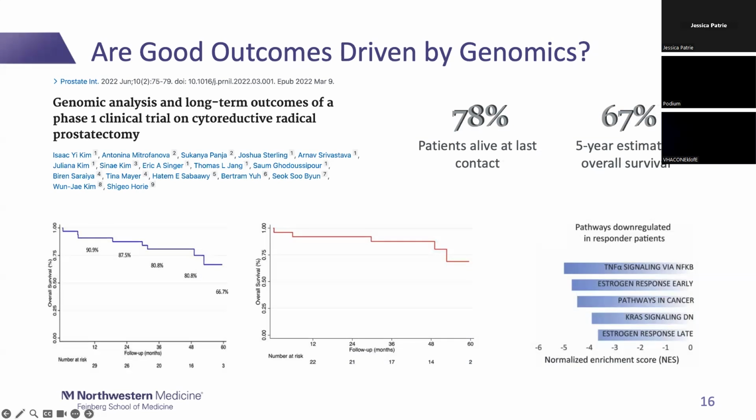Now, importantly, this study categorized patients into 3 different groups: favorable, intermediate, and poor outcomes. Favorable disease was categorized as a patient being free of disease and off of all systemic therapy for more than 2 years with normalization of serum testosterone. When they performed RNA sequencing analysis, they found that these patients had a downregulation of the TNF-alpha signaling pathway.